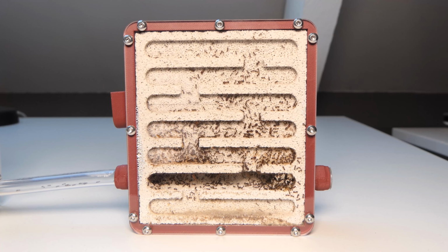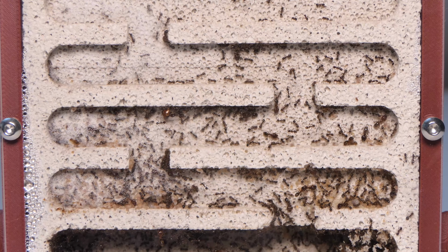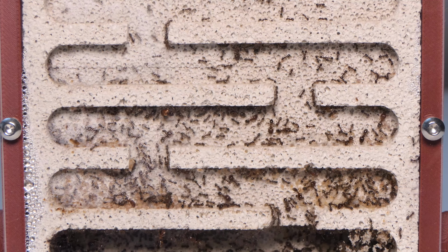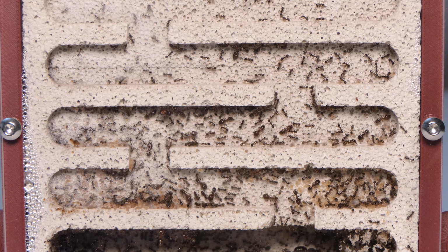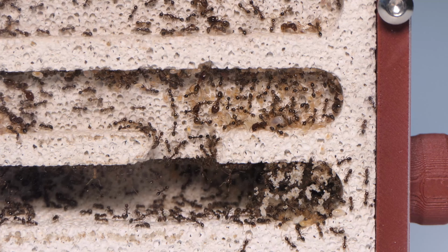Wow, would you look at that. The whole colony moved. Well, I have to be honest here. They moved I think 2 months ago. So in the meantime they also have had the chance to live inside the nest for a longer period of time. Let's check it out, shall we?